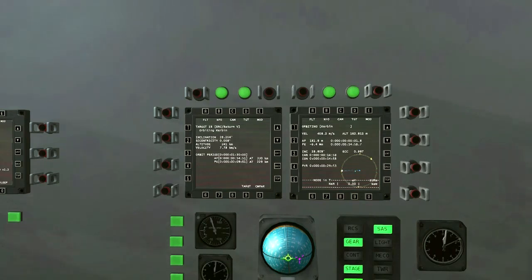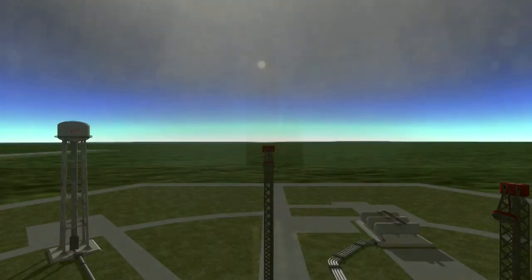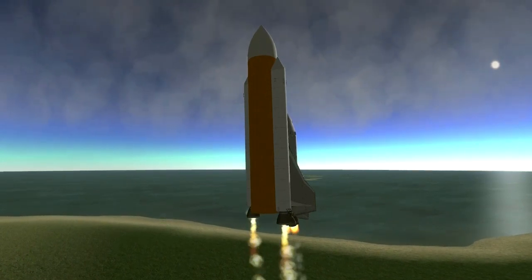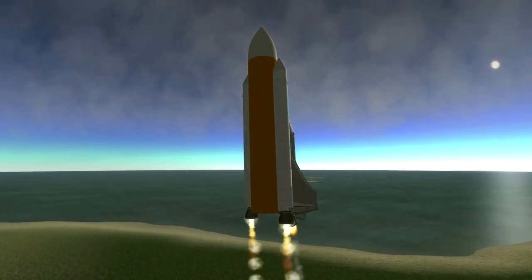Okay, shuttle has cleared the tower. We have the internal view of the instruments inside the cockpit. This is Jeb's view at this point. Okay, T plus 34 seconds. The shuttle is 2.1 kilometers in altitude, 134 meters per second in velocity. It is making its roll to change its orientation. Okay, roll program complete. And we continue on.